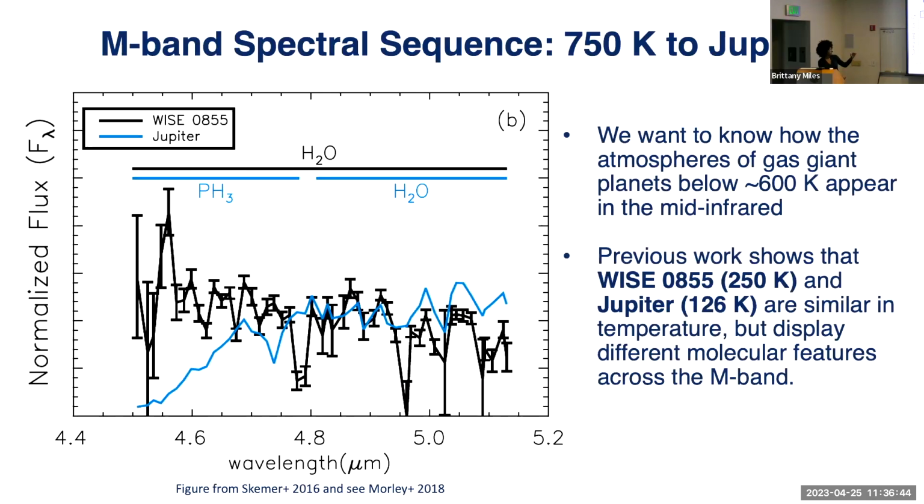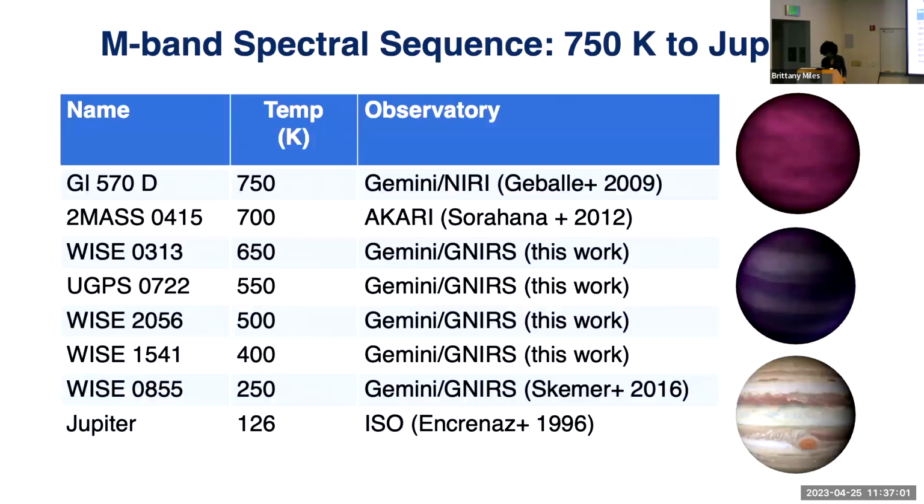So we wanted to go beyond this work and understand, okay, from below 700 Kelvin, is the effective temperature the only thing affecting the way these atmospheres look, or is it some other atmospheric property that we aren't properly accounting for? And so that's what I did.